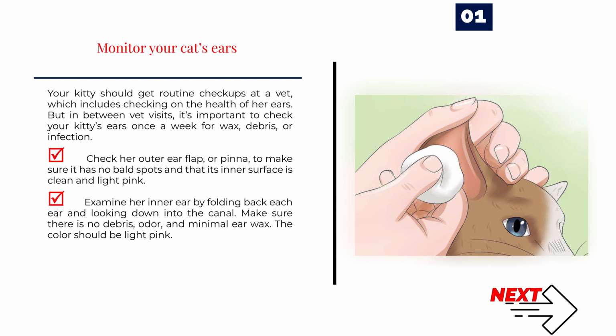But in between vet visits, it's important to check your kitty's ears once a week for wax, debris, or infection. Check her outer ear flap, or pinna, to make sure it has no bald spots and that its inner surface is clean and light pink. Examine her inner ear by folding back each ear and looking down into the canal. Make sure there is no debris, odor, and minimal ear wax. The color should be light pink.